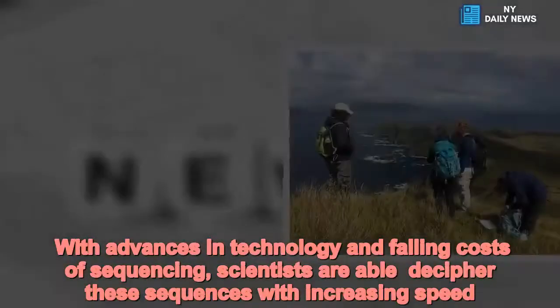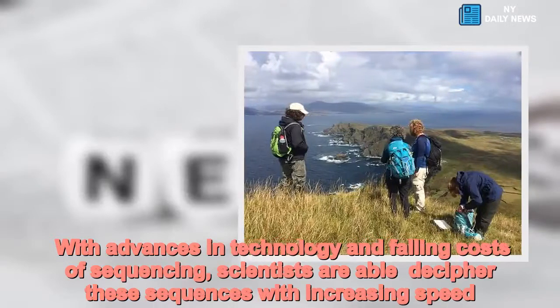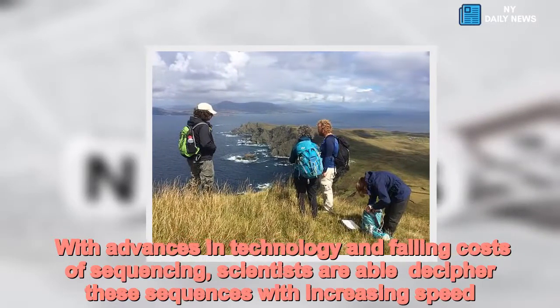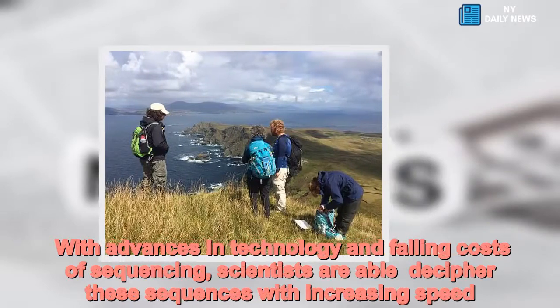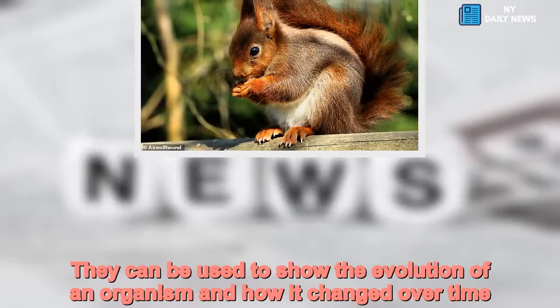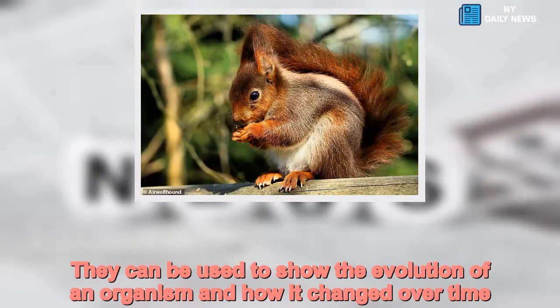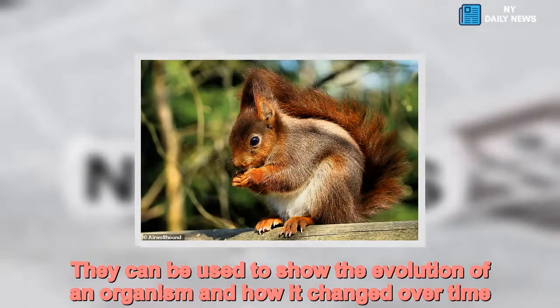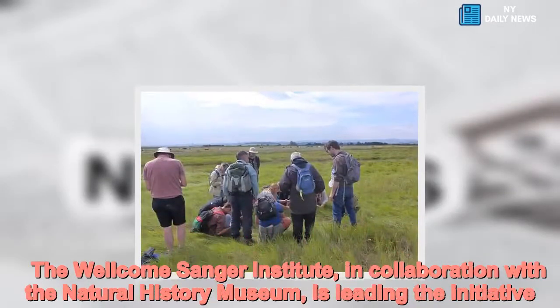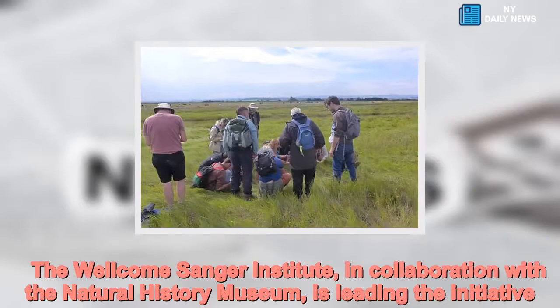With advances in technology and falling costs of sequencing, scientists are able to decipher these sequences with increasing speed. They can be used to show the evolution of an organism and how it changed over time. The Wellcome Sanger Institute, in collaboration with the Natural History Museum, is leading the initiative.